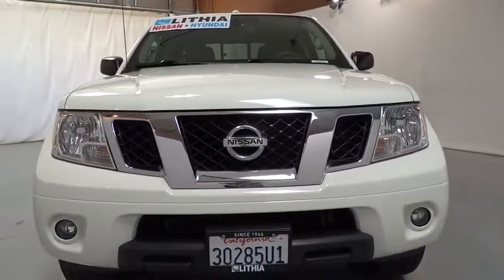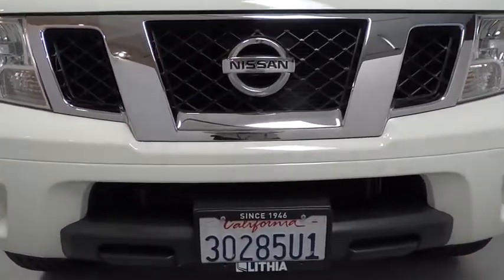door locks. Drive away with a great deal on this vehicle. Call or stop in today.